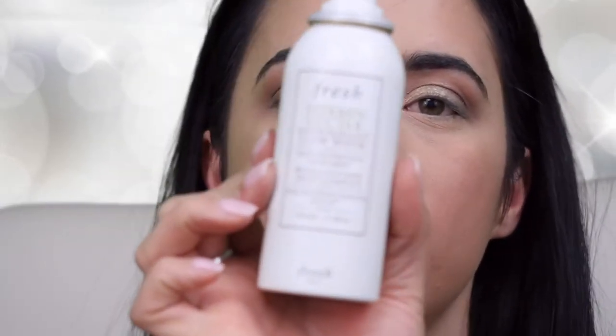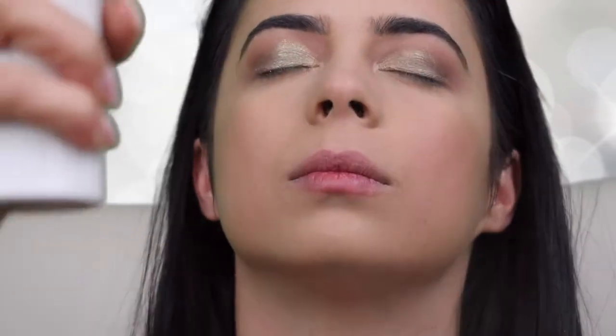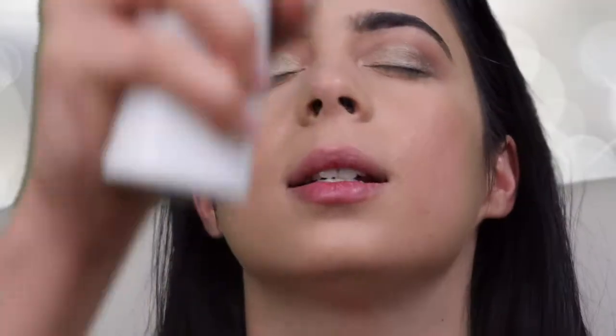Spritz my face with that Fresh Vitamin Nectar Mist. This stuff is so amazing, guys. It doesn't make your makeup last longer. It just feels good. This one feels so good going on your face.